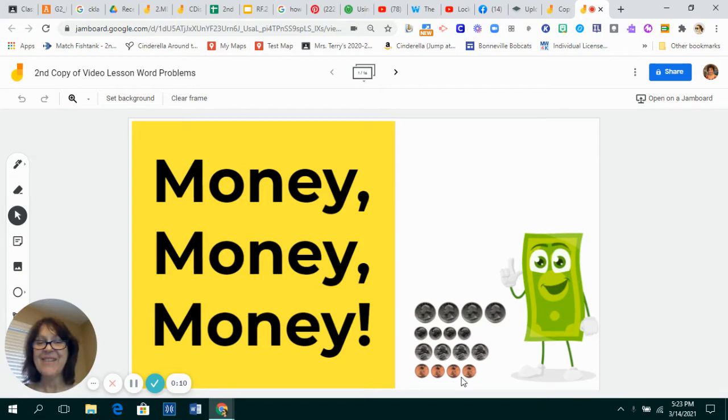What a great lesson we've got today, because counting money allows us to see how much money we have, whether you're saving up to buy a bicycle or just going to buy a candy bar. It's important to know how much money you have to see if you're able to afford it.